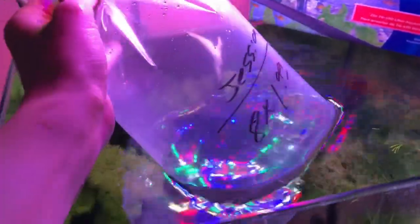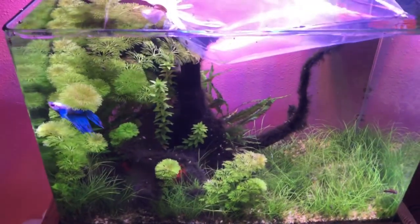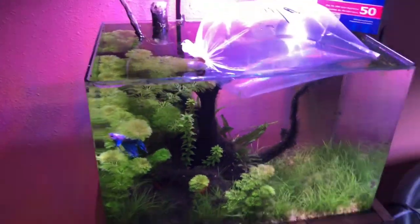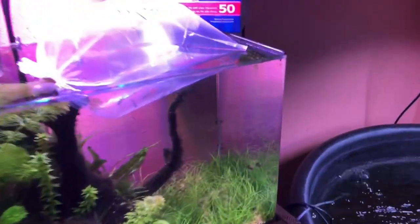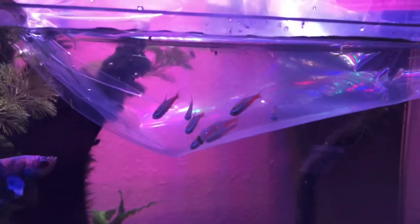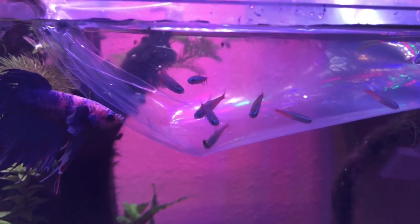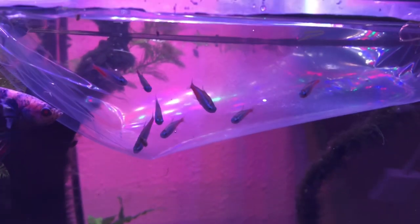We got my son some neon tetras. This is my son's tank. It's an 11 gallon, and it's just a betta tank. There's about six little corydoras in here. So I got him some neon tetras at the sale today. They were 30% off. Thanks, Aquarium Depot.